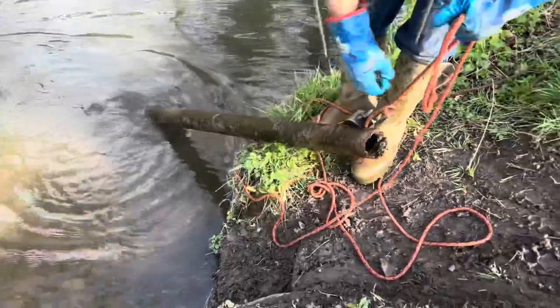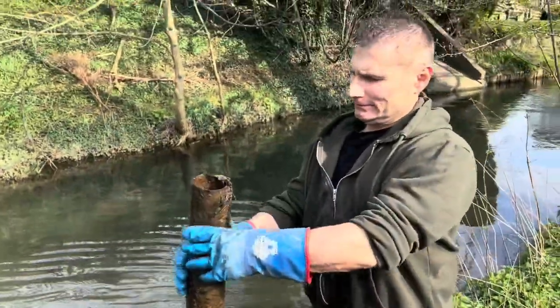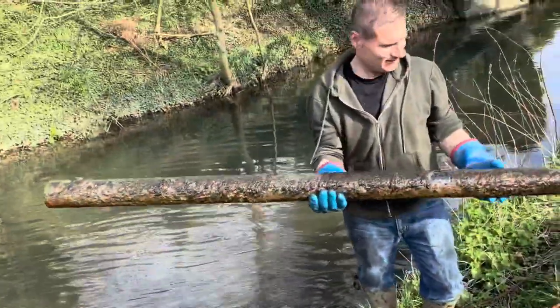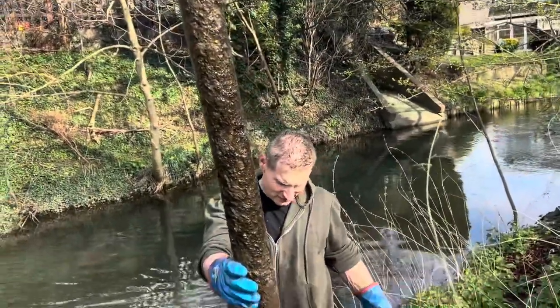Probably off a boat, is it? Is that a barge chimney? That'll make a good chimney for one of those stoves, George. Yeah, it would, isn't it? About right size.